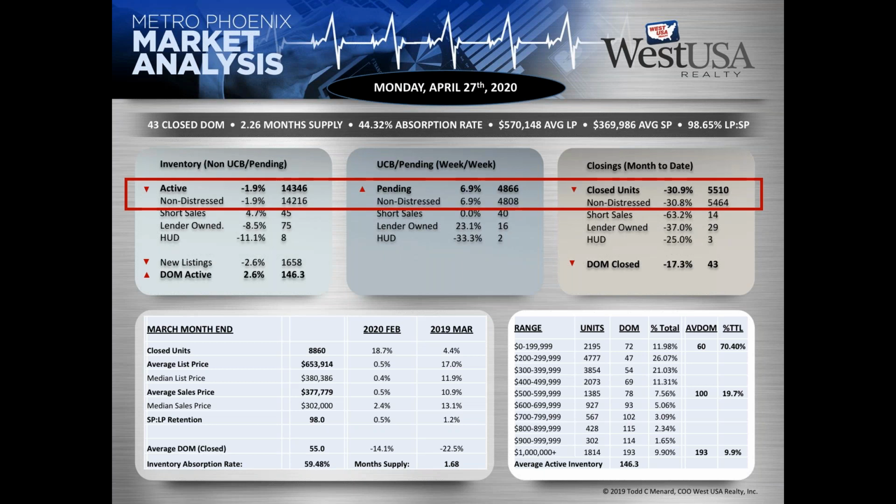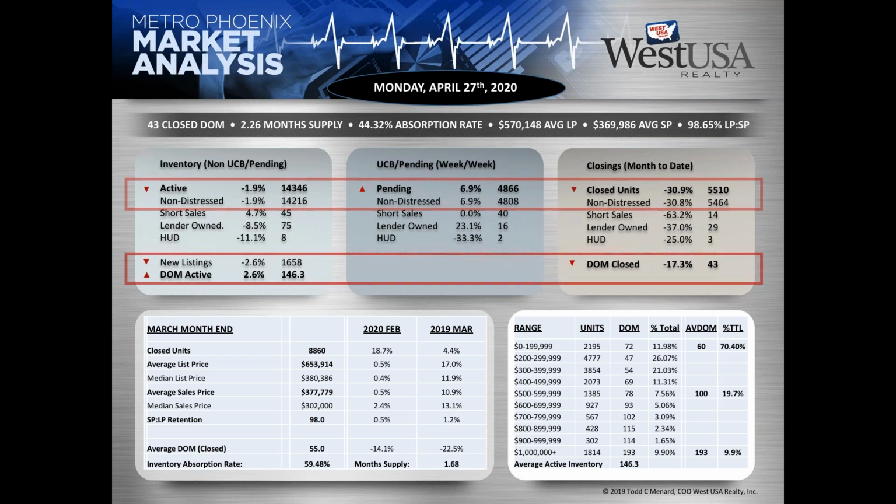So this is the first time we've, again, we'll talk about that. Our pending is at 4866, and our closed inventory at 5510 for the month. Looking at listings, we only took 1658 new listings last week, and that's a concern. As we always discuss, this needs to be well above 2,000, 2,400 plus is where we like to see that. Our days on market for active is at 146, and days on market for close is at 43 days.